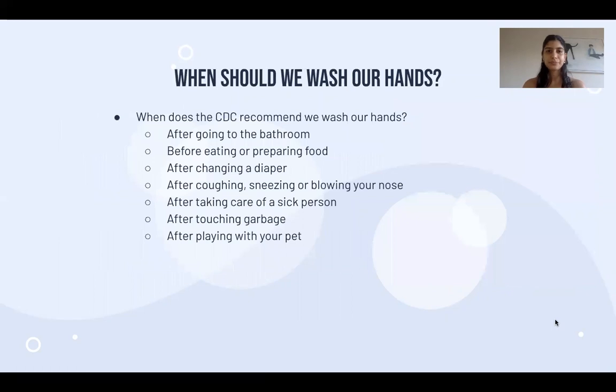And when should we wash our hands? So the CDC recommends all these times. After going to the bathroom, before eating or preparing food, because we don't want any germs to be in our food. After changing a diaper, for example, so dealing with waste. After coughing, sneezing, or blowing your nose, after taking care of a sick person, after touching the garbage, or after playing with your pet.